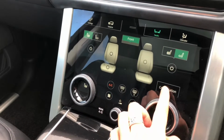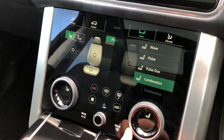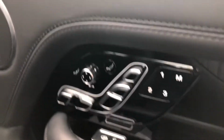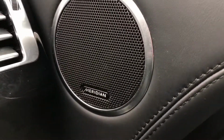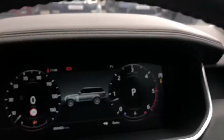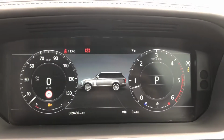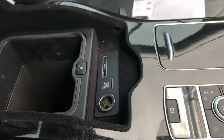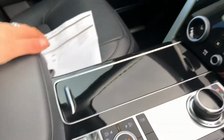The front seats are also massage with several different settings depending on your preference. All seats in the car are memory, which is handy if there's many people in and out of the vehicle. And you also have a Meridian sound system. This car's done 9,450 miles. And you do also have a front centre console cooler compartment, which is handy if you go on long journeys.